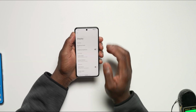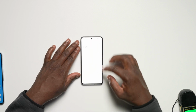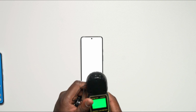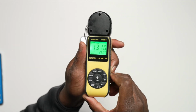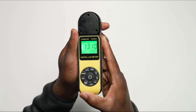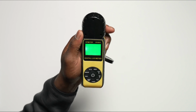We're gonna go to display. Adaptive brightness is off, as you can see. Bump up the brightness. Go here. Here we have it, 1310 nits of peak brightness measured with an all-white background in manual brightness mode on the Pixel 8. These are fantastically bright displays.